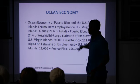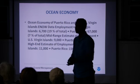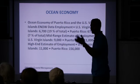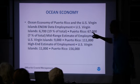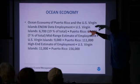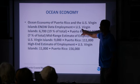This is some very new data released this year. It hasn't come out officially, but I asked to share it and I was told you can go ahead. The ocean economy, and this is a product that NOAA produces called ENOW. Look at this figure.